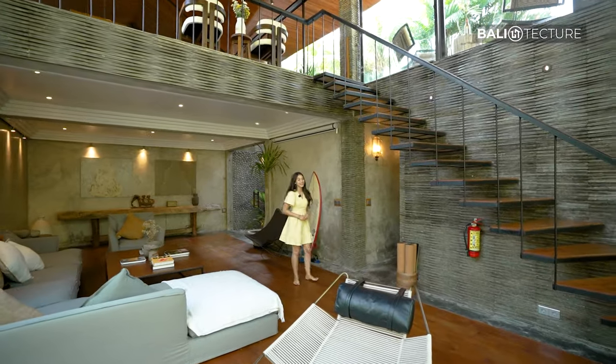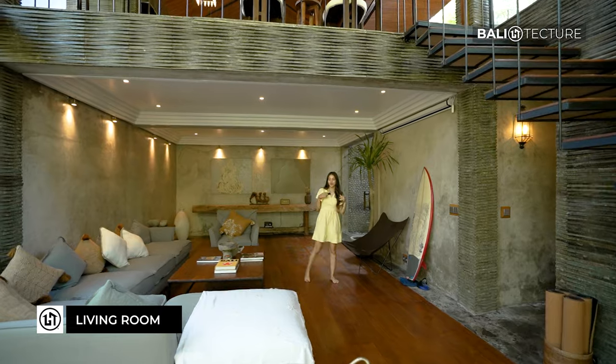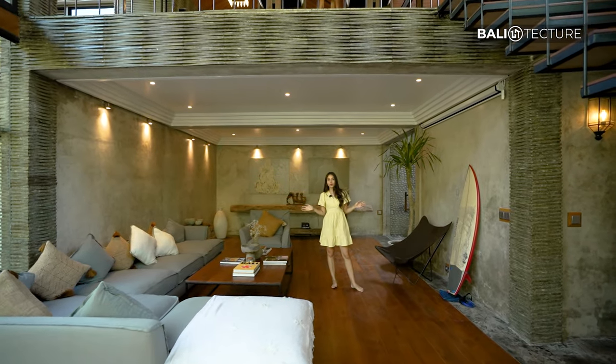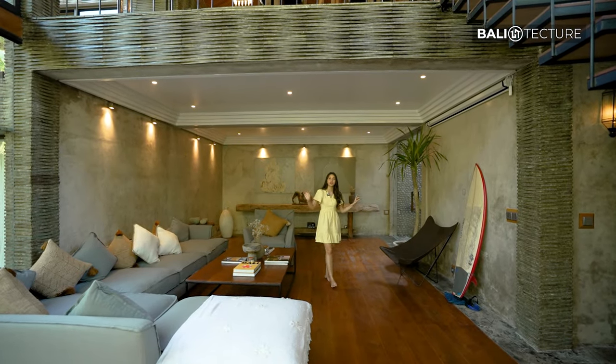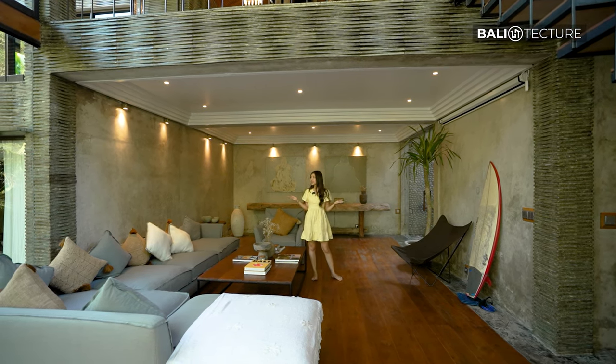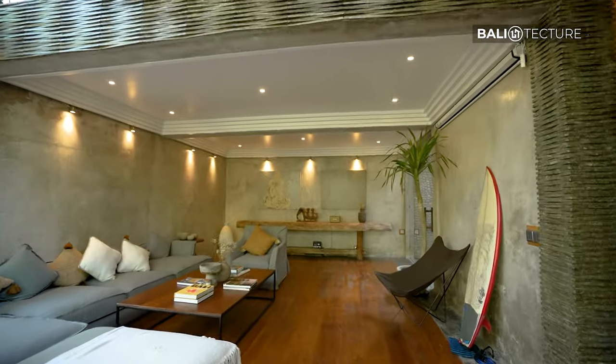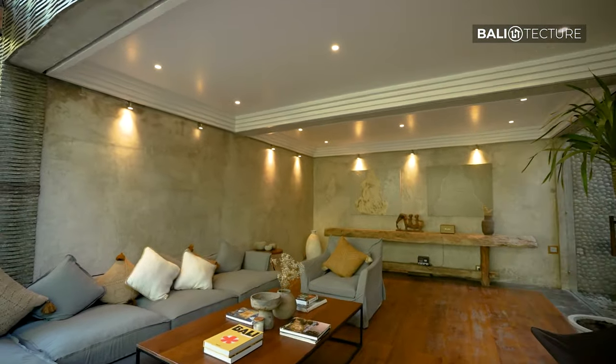Okay guys, so walking downstairs, you are met by the living room area. So you'll meet this room first before going into the bedroom. So we've got three bedrooms downstairs and one bedroom upstairs. Now, for the style, they still keep it simple but very sophisticated and elegant. I do love it so much.